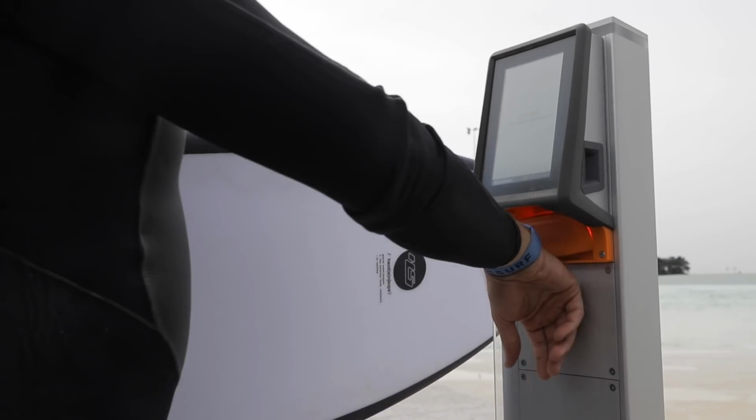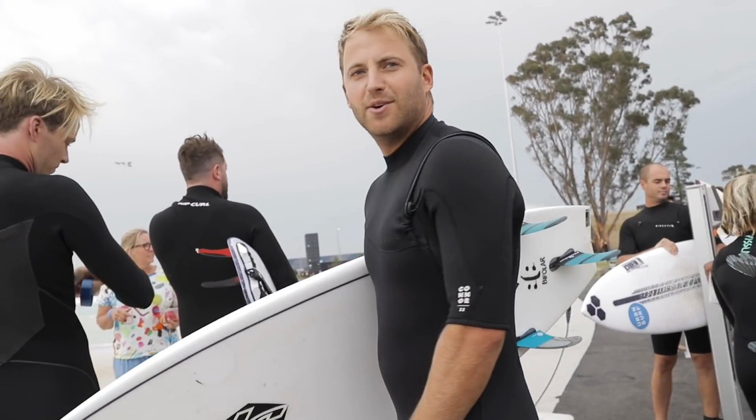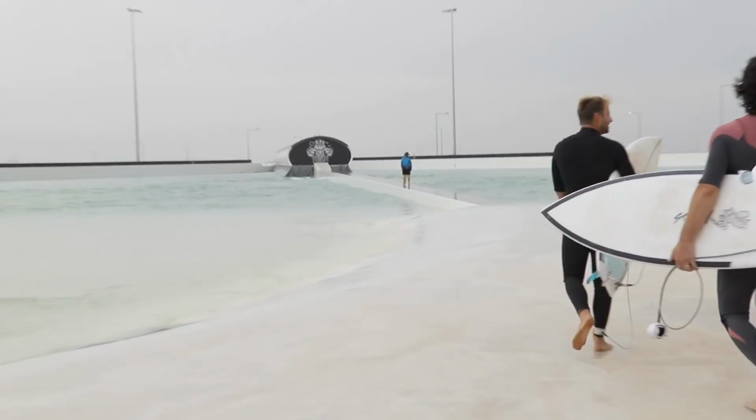And action. Right in the water's edge, boys. Scanned in. You gotta go.